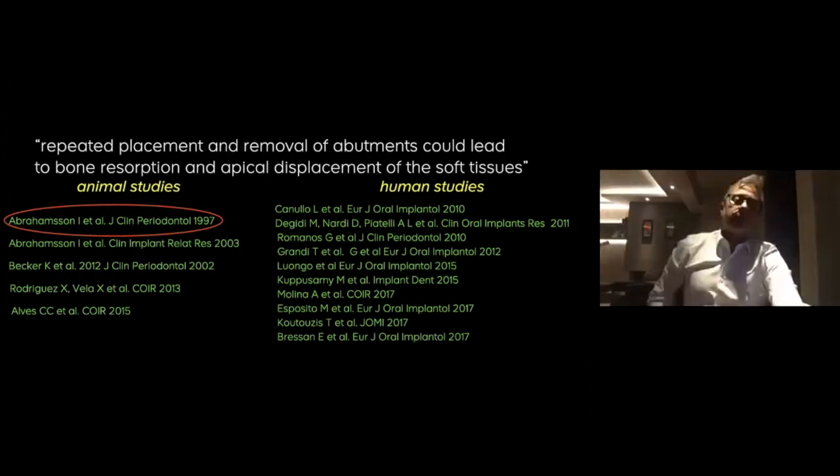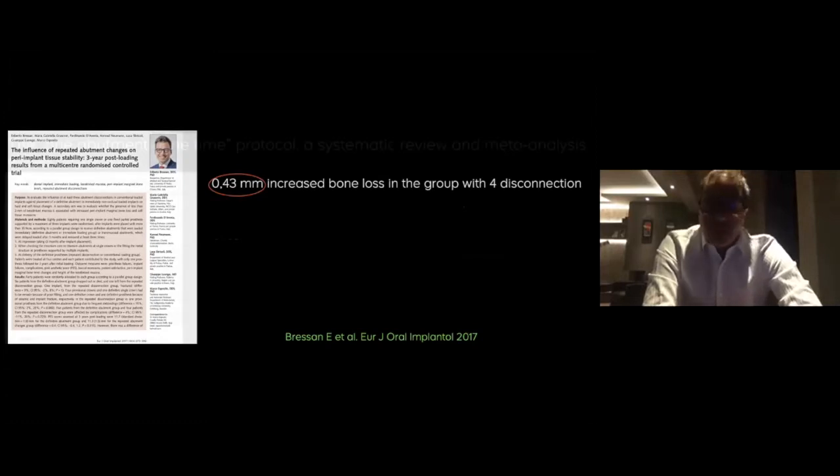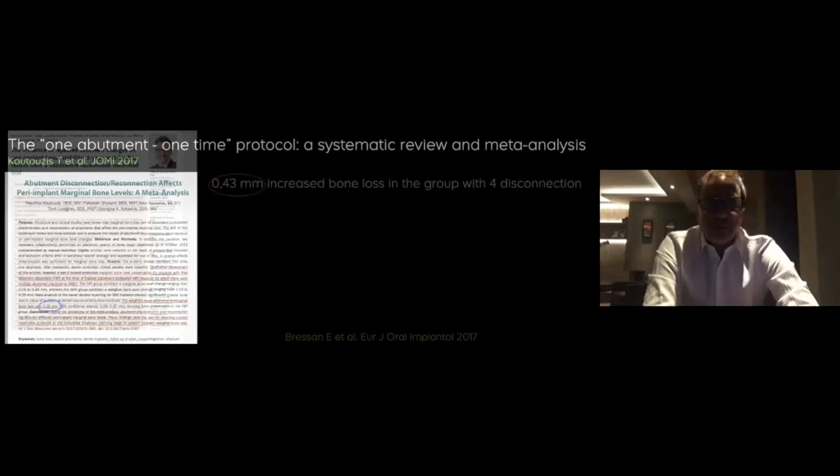This is one of the RCTs, the multicenter randomized controlled trial from Bressan, showing that in the group with four disconnections there was 0.4 millimeter of bone loss. And another systematic review from Koutouzis showed the same result in a meta-analysis.